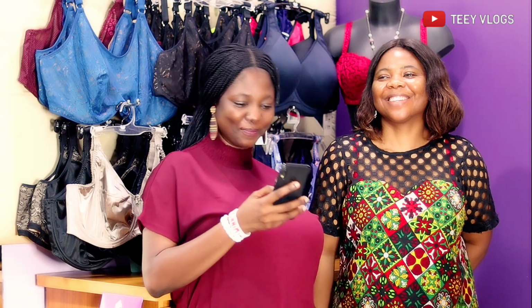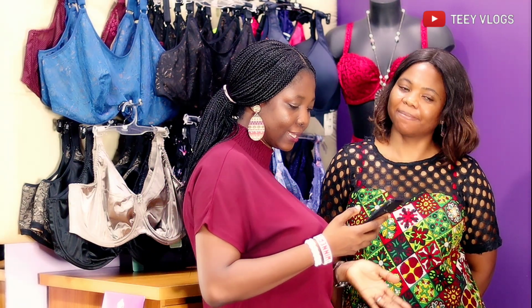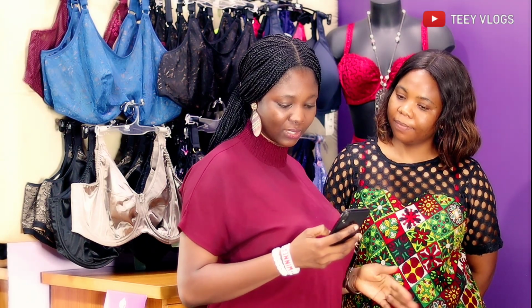Okay, you've already told us the difference between underwired and wireless bras. And then how do I find the right style of bra for my shape? Of course, you've done justice to that.